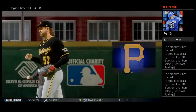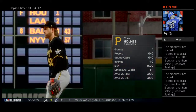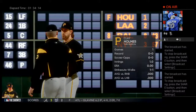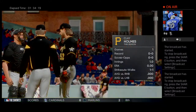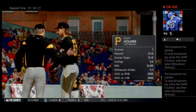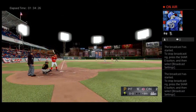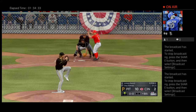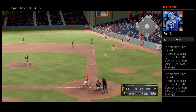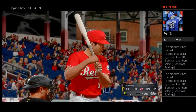Clay Holmes will come on in relief as he'll make his 2nd appearance of the season so far. To the plate now, Johnny Bench. He swings and hits it foul off to the right and out of play. He's hitless in his 2 at-bats so far.